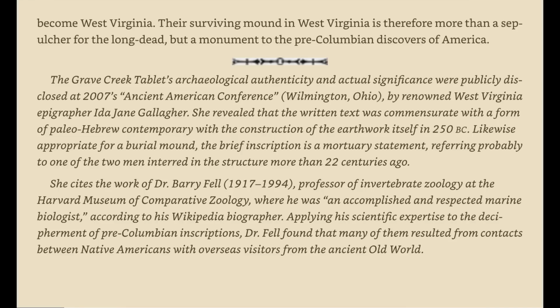All this land. Continues, "the Grave Creek tablet's archaeological authenticity and actual significance were publicly disclosed at 2007's Ancient American Conference in Wilmington, Ohio." All right, they didn't tell people this. By renowned West Virginia epigrapher Ida Jane Gallagher. She revealed that the written text was commensurate with a form of Paleo-Hebrew contemporary with the construction of the earthworks itself in 250 BC. "Likewise, appropriate for a burial mound, the brief inscription is a mortuary statement referring probably to one of the two men interred in the structure more than 22 centuries ago."